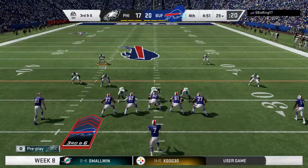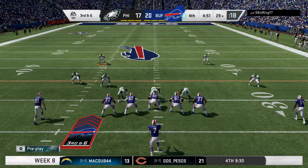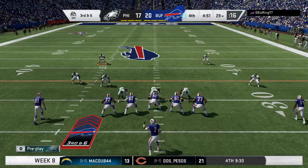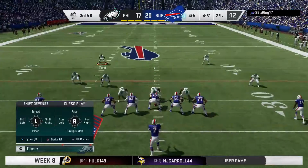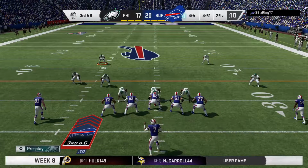52, watch 52. 52's the mic. Let's go, D. Let's go. Shit. 22, Jet, cover. 22, Jet, cover. Jet. Watch.